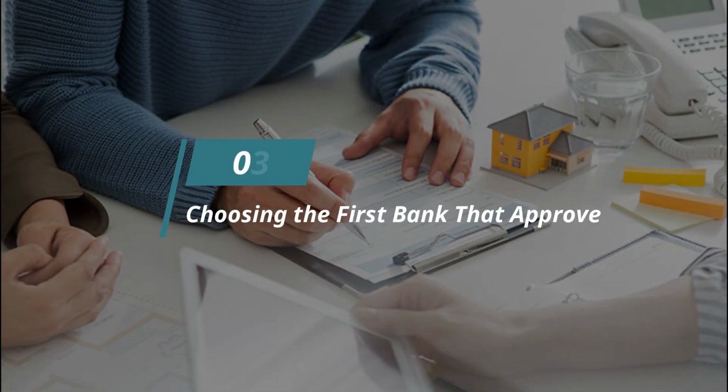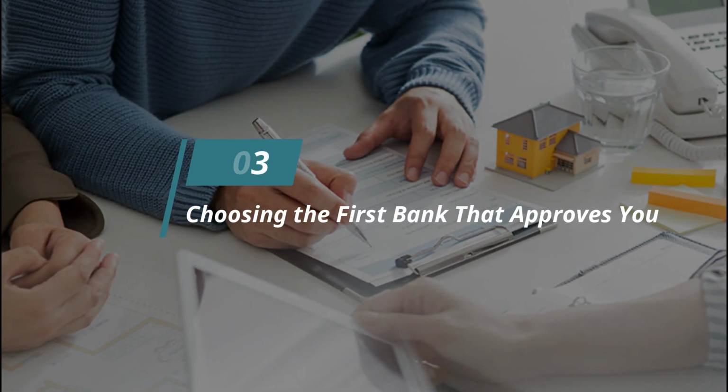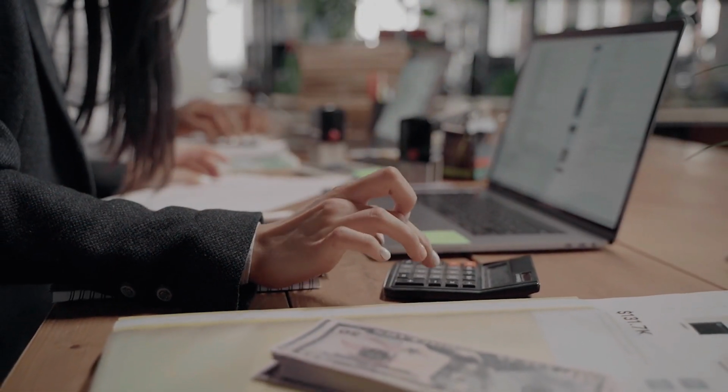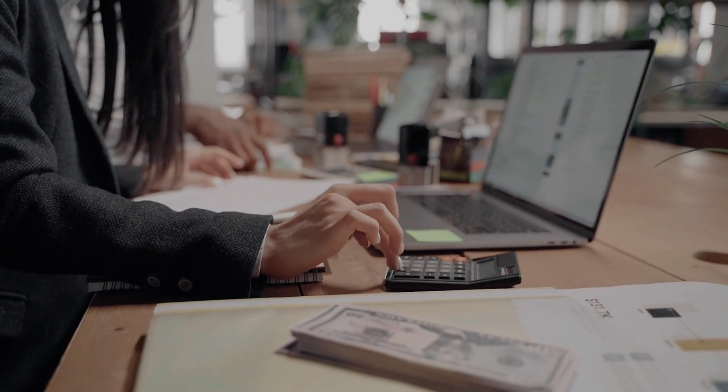Number 3. Choosing the first bank that approves you. Choosing the first bank that approves you for a mortgage is not always the best option. It is important to shop around and compare offers from different lenders to find the best deal. In a rush to get pre-approved, you might decide to go with the first bank that says yes, but the rate could be higher than other banks or mortgage providers.